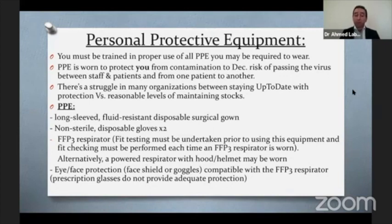So the fit test is done only once, but you have to fit check it every time you enter a ward or a patient's area. And I will explain to you how we do the fit check later. If you are not fit tested or if you failed your fit test for any reason, then you have to use the hood or the helmet. And finally, the eye or face protection through a visor or goggles. And you have to keep in mind that your prescription glasses don't protect you from infection.